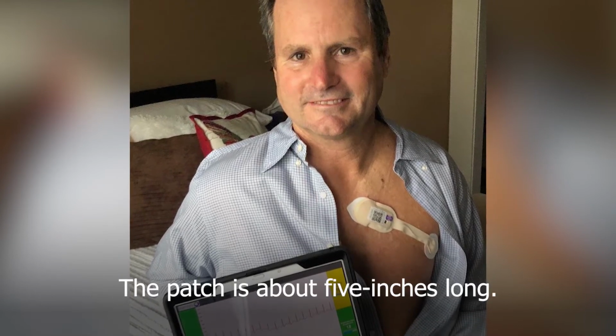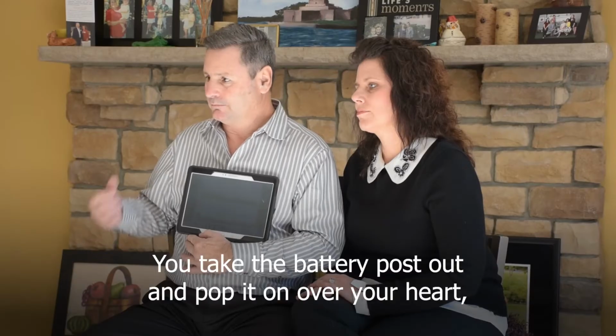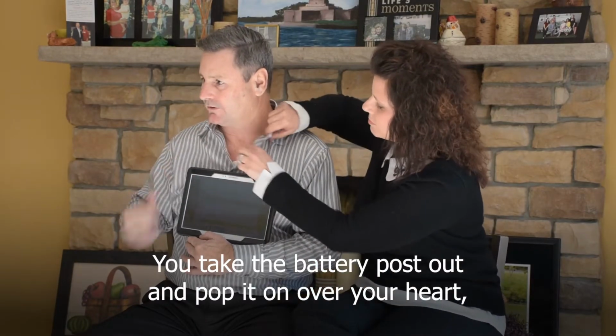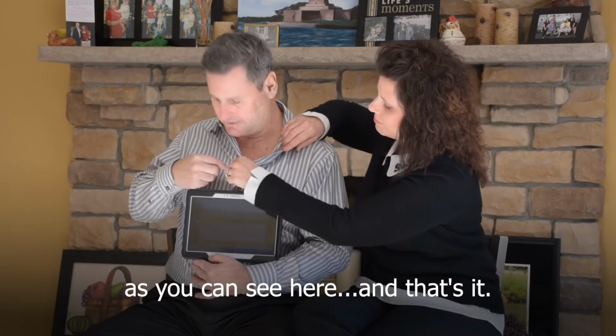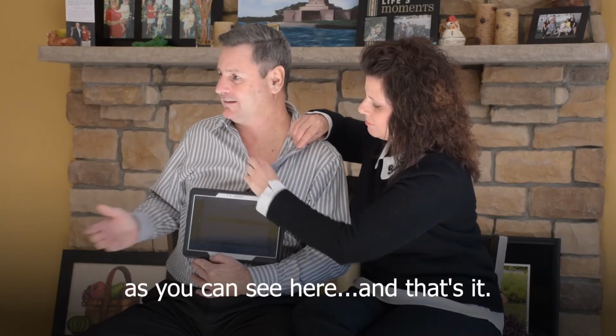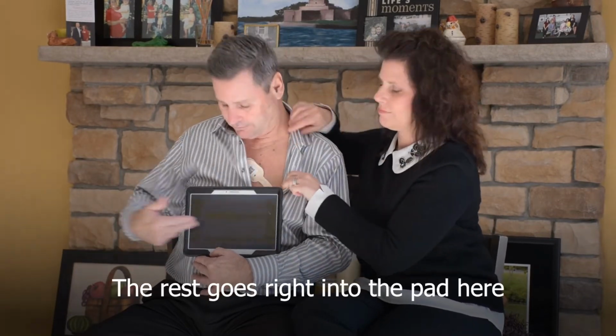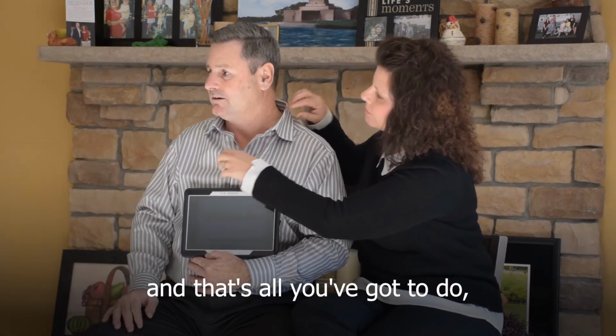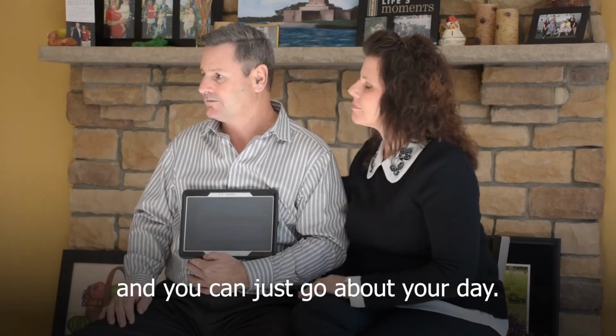The patch is about 5 inches long. You take the battery post out, pop it on over your heart, as you can see here, and that's it. And then the rest goes right into the pad here, and that's all you've got to do. And then you can just go about your day.